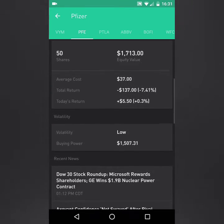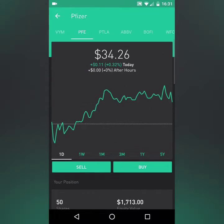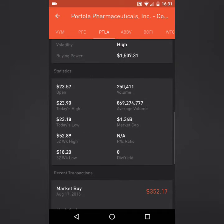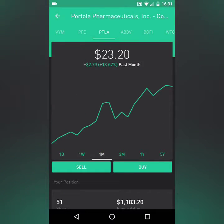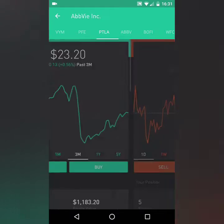Pfizer, as you guys know, this is one of my initial stock picks. This is one of the stocks bringing my portfolio down here, $137 down. Along with this one here, Portola, this is my speculative play biotech company. It doesn't have a dividend yield, but I tried to jump into this one before an FDA decision on one of the company's pharmaceutical products, and unfortunately it wasn't approved, and because of that there was a little bit of a drop off here, 27 to 19. It's rebounded quite nicely here up to 23, 24. But I'm going to play that one long.